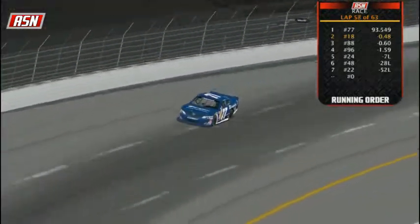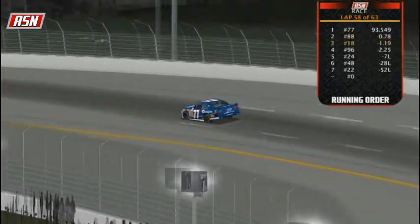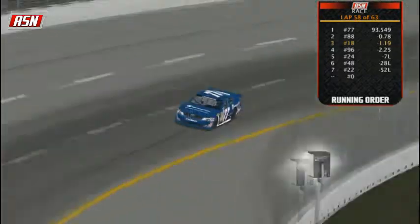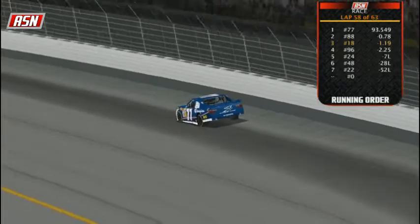Gap at the line, 77 to 88. It is 0.78 of a second. So combine the two numbers, there you go, that's the gap. Coleman, blown engine, parked the car. Sweet had a throttle stuck and Riggleman's suspension issues.